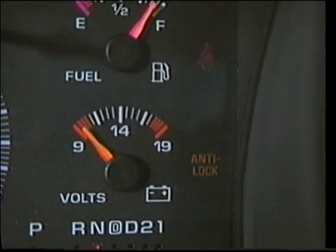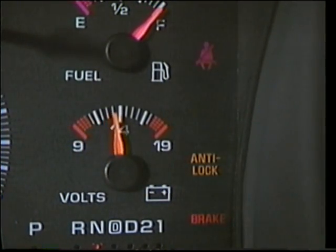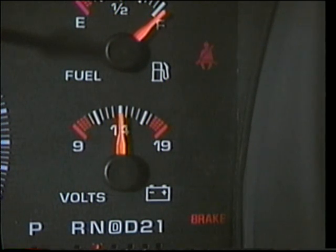Sound pretty complicated? It is. However, you can be assured of proper operation due to the various self-checks that the system goes through. Some of them are noticeable, some are not. The first self-check occurs when you turn the ignition key to the on position. The anti-lock and brake warning lights will illuminate momentarily. This is called a bulb check and is normal operation.